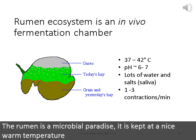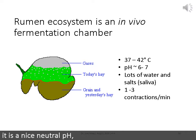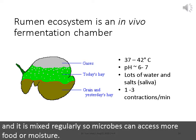The rumen is a microbial paradise. It is kept at a nice warm temperature, it is a nice neutral pH, and it is mixed regularly so microbes can access more food or moisture.